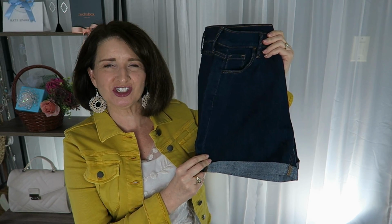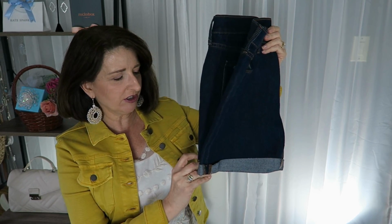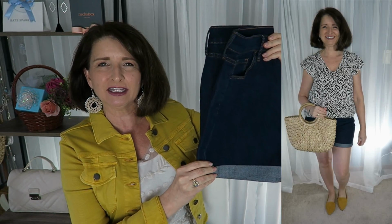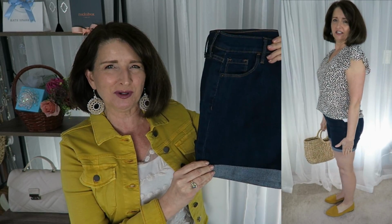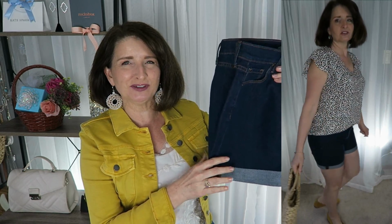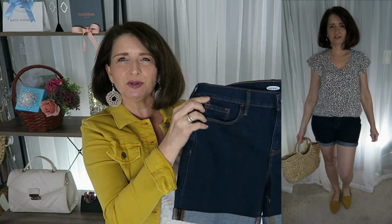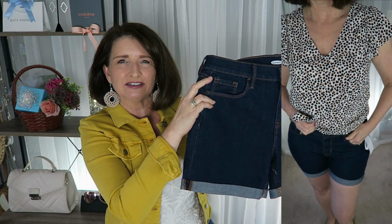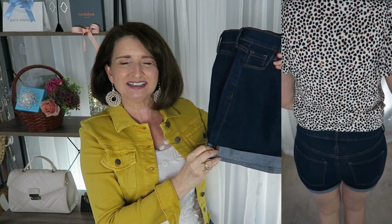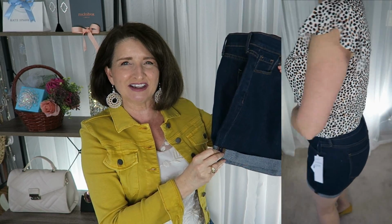I also picked up a pair of the 5-inch inseam denim shorts. These do have a tacked in place rolled cuff. I find that the length for these works out perfectly for me, and because I already owned one pair of these, I knew that these would fit. The pair that I bought previously had a little bit of distressing, so I really wanted a pair that was just a clean, dark denim. These have just the right amount of stretch.